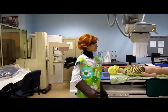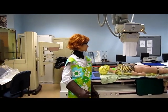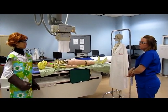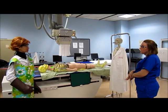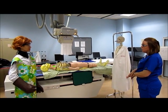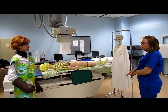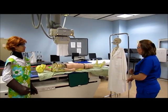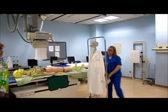What about distance? Well, for distance, by taking 2 steps away from the patient, you reduce your radiation exposure from 300 millirads per hour to 5 millirads per hour. That's a 98% decrease. If you really want to be safe, take 2 steps behind the doctor.